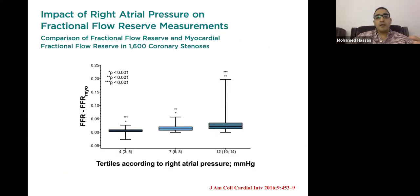And this study showed the impact of right atrial pressure on FFR. They measured the right atrial pressure and put it in the formula, in the calculation, to see whether there is a difference or not. But really, it showed that the difference is very minimal, even at a mean right atrial pressure of 4, 7, or 12. So the conclusion of this study is that the right atrial pressure effect is very minimal and does not have a significant impact on the measurement of FFR.